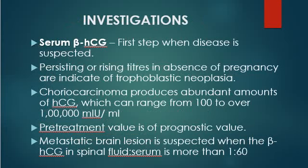Investigation. The most important investigation is, of course, the level of the serum beta HCG. It is the first step when the disease is detected. Persisting or rising titers in absence of pregnancy indicate trophoblastic neoplasia. It produces abundant amounts of human gonadotrophin. The range can be from as low as 100 to more than 1 lakh milli-international units per ml, depending on the extent of the disease.